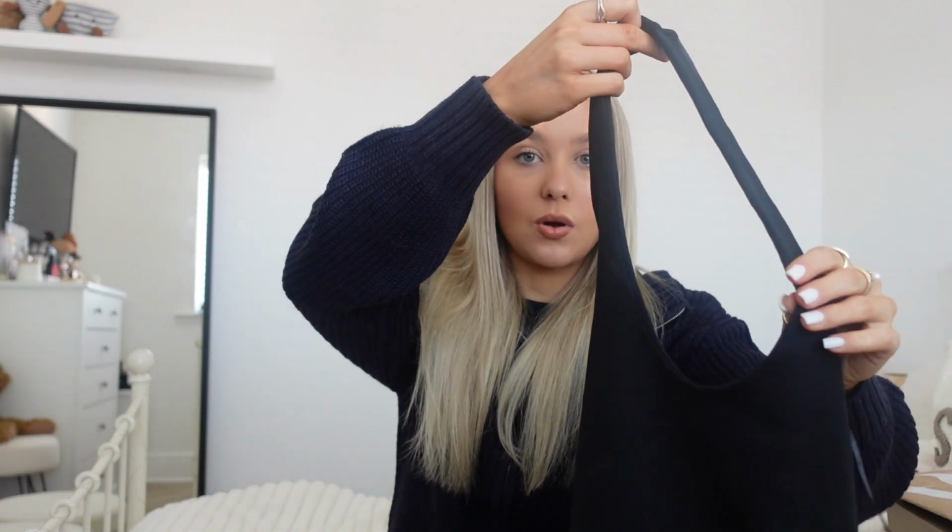So this is the black one. I mean, it's got a couple of makeup marks on it. That's an issue, isn't it? I'll have to sort that out. But I really enjoyed the way this sat. I loved the length of it. It covered everything. It wasn't too cropped, which is good because sometimes I'll get a halter neck top and they're always too cropped for how I want them to be. It comes down to a really nice length.